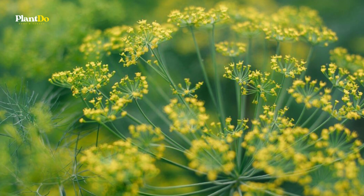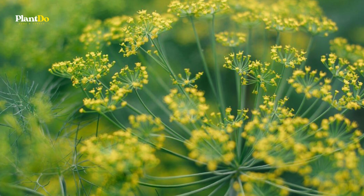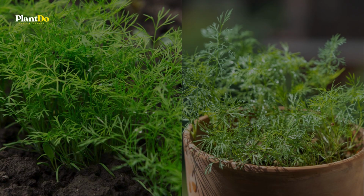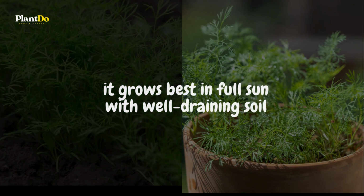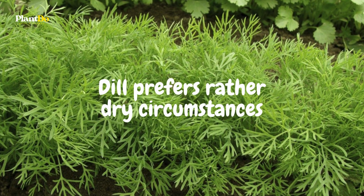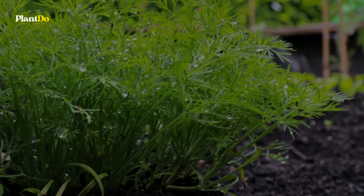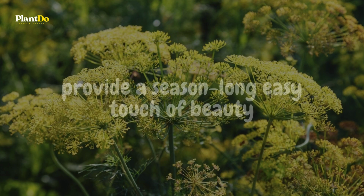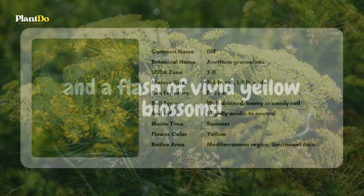Tall, graceful clusters of brilliant yellow blossoms produced by this annual herb will brighten your yard or patio and create visual appeal. Whether you sow dill straight in your garden beds or in pots, it grows best in full sun with well-draining soil. Dill prefers rather dry circumstances, so make sure the soil dries somewhat between waterings. Having dill in your garden will not only provide a herb that improves your cuisine, but also provide a season-long easy touch of beauty and a flash of vivid yellow blossoms.